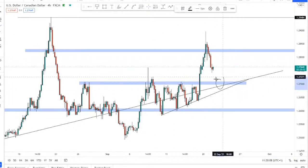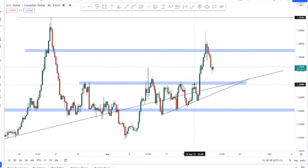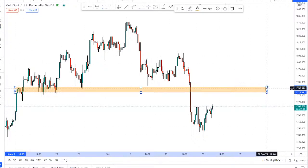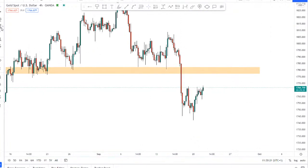But yeah, I'm looking at this area here for USD CAD, take that to the upside. Gold as well, I'm looking for some sales for this one. We do have a really nice area of support resistance going through here, so I'm looking to see price come up, retest that, and then sell off again for gold. So I'm looking for sales for gold.